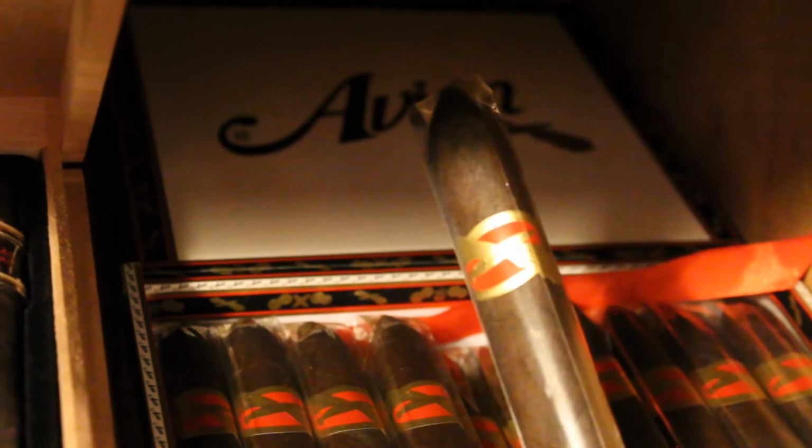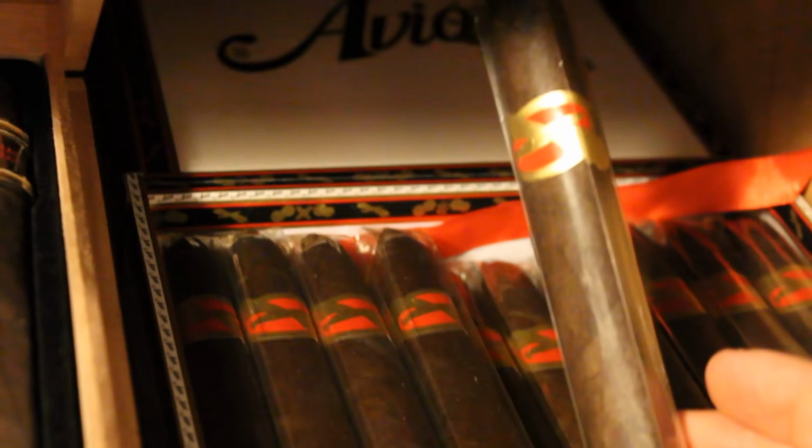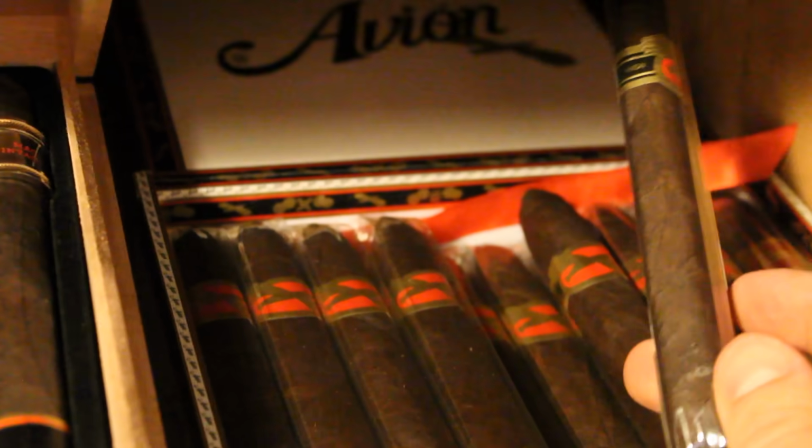And the last shelf on this humidor is this top one, of course. So we've got the Tatuaje Avian. I think you've seen me feature that in my top 10 of 2019 list. Fantastic blend. Already talked about how much I enjoy the cigar in that video, but bought a box of those because they're just that good.